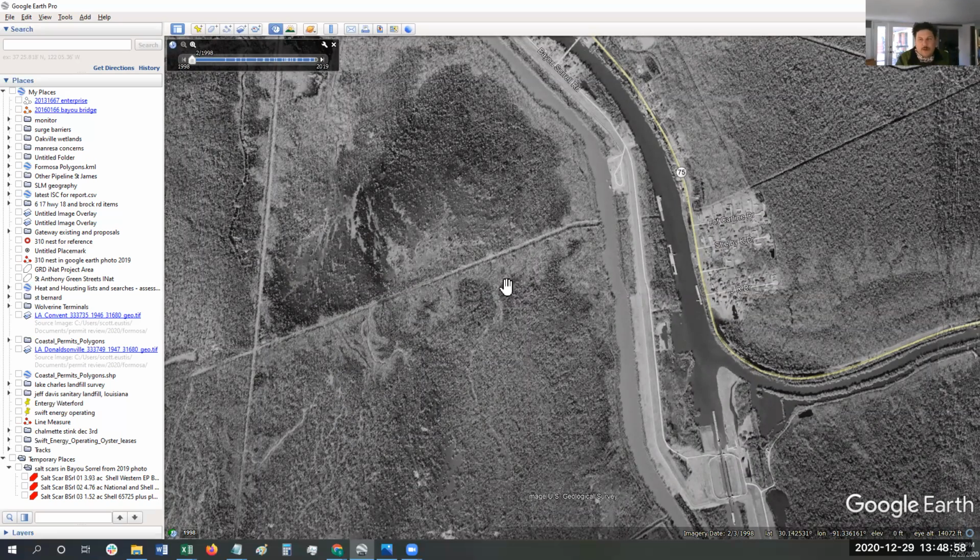Whereas if this pipeline canal, this cut from the shipping channel in a straight line, which is acting as a sediment diversion, if it wasn't there, water would be able to flow across it. And this is the reason for the Nature Conservancy East Grand Lake project, and it's the part we agree with.